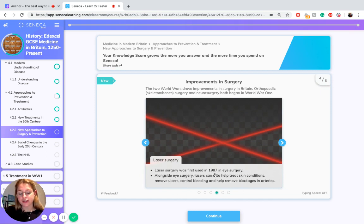Laser surgery was first used in 1987 in eye surgery. Alongside eye surgery, lasers can also help treat skin conditions, remove ulcers, control bleeding, and help remove blockages in arteries.